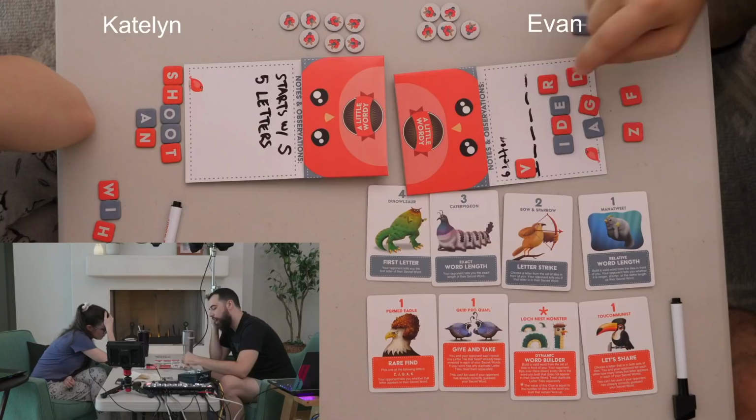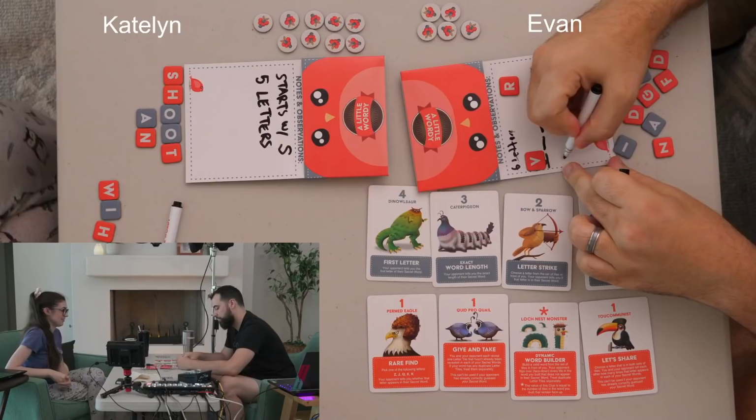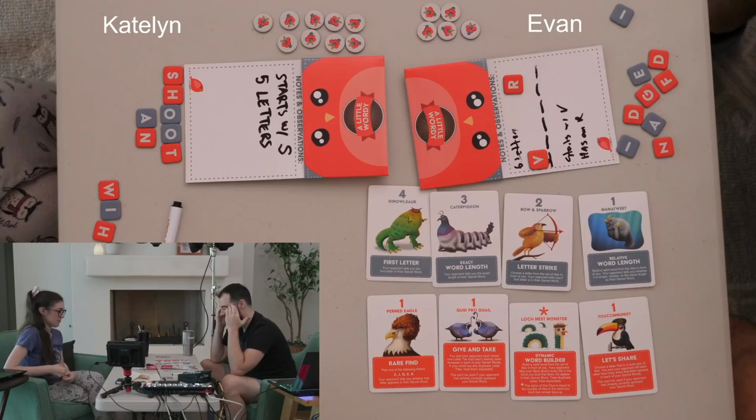R. There is an R. Oh! Okay. Starts with V, it has an R. Who can read Evan's handwriting? Who can read your handwriting? I'm really trying hard to make it legible. Mine is normally as bad as Evan's. Starts with a V, has an R.